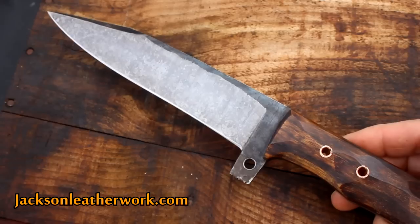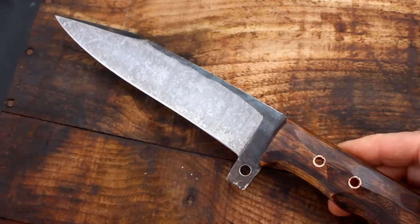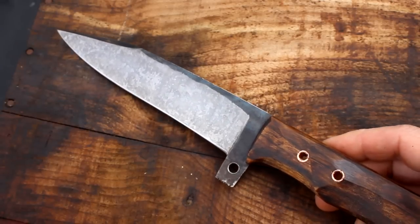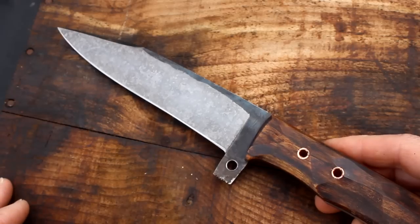So, guys, I'll just tell you, this is just a real personal project for me. I know I show a lot of things that are made in different processes, whether they're, you know, from a manufacturing company or even some custom stuff.